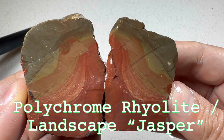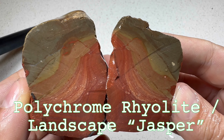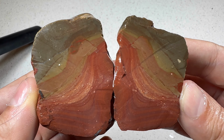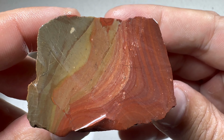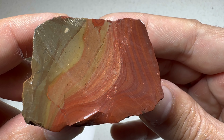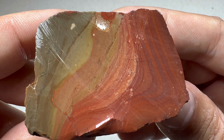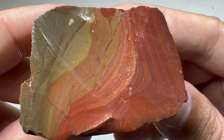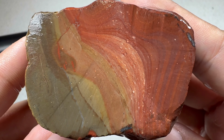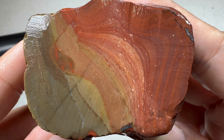So we actually have a lot of different colors going on here, from reds and pinks to some blues and greens, and kind of some mixes there in the middle, and some very nice banding going on as well. This is just really pretty. It almost looks a little bit like a landscape, more so held the other direction and not so much like this, but really nice colors, and I like the different banding, and it's pretty unique to have the blue with the red like this. So very cool to find.